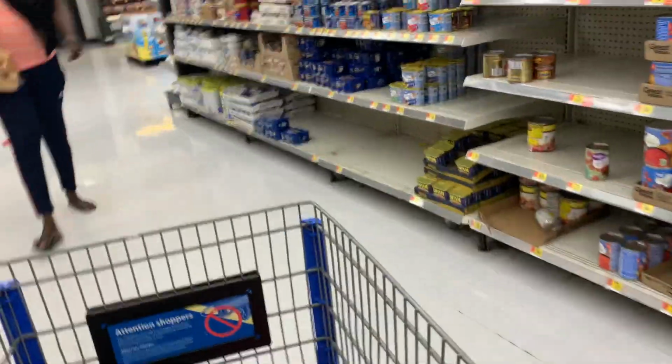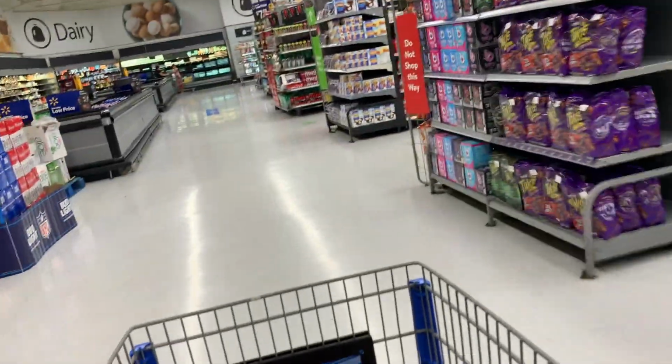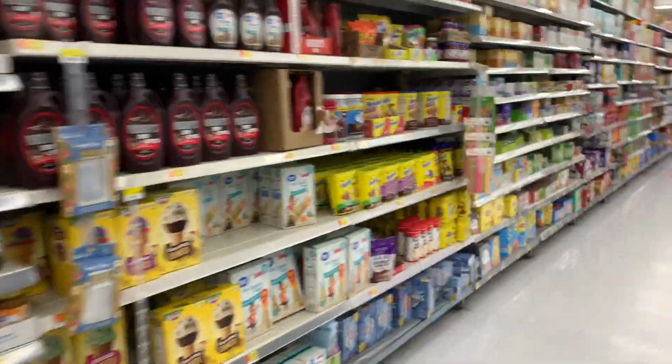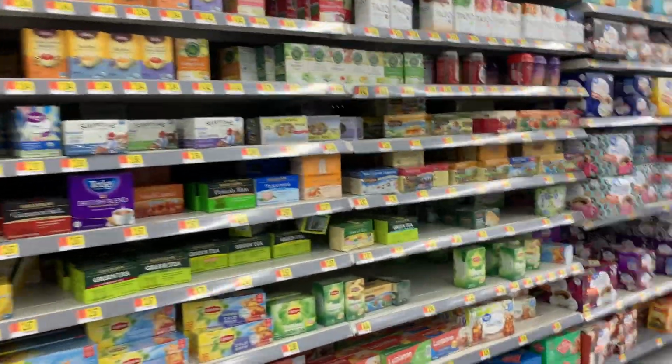Alrighty, so I'm going to the teas. Excuse me. My lip gloss is literally sticking to my mask. This is so annoying. I do not like wearing these masks at all. Alright, so I'm at aisle 21. Oh, here's all the teas.